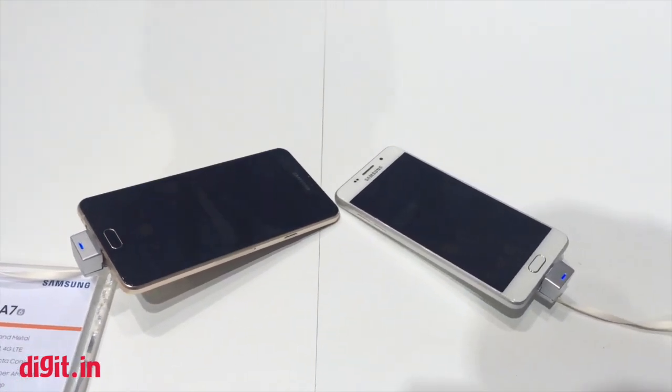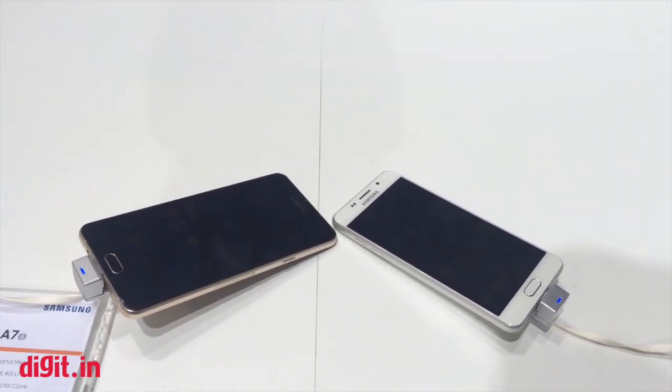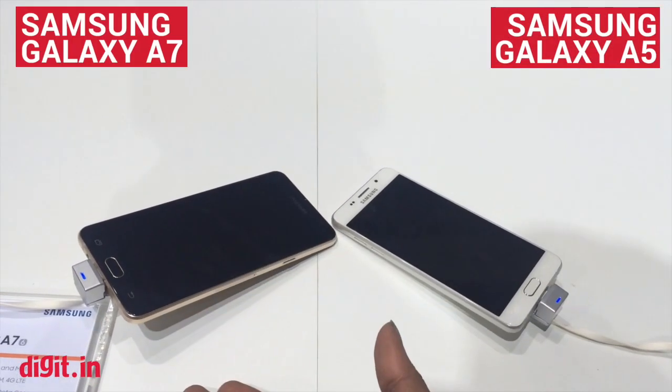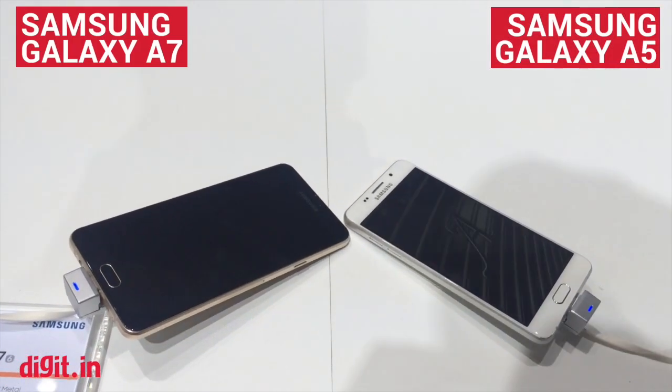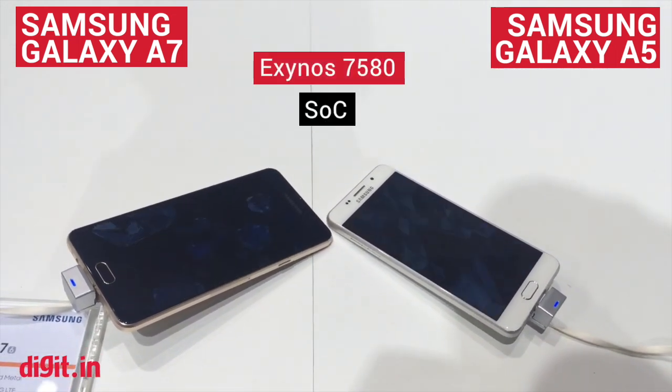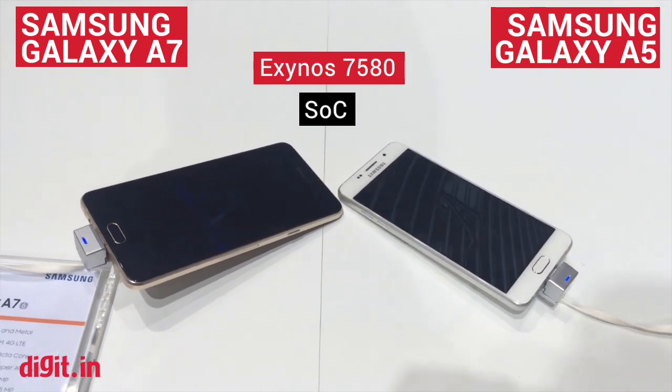Samsung's rehashed version of Galaxy A5 and A7 have been launched, and these are the A5 and A7 2016. This is the Samsung Galaxy A5 and this is the Samsung Galaxy A7 2016. Both the phones are powered by Exynos 7580 octa-core processor clocked at 1.6 GHz.